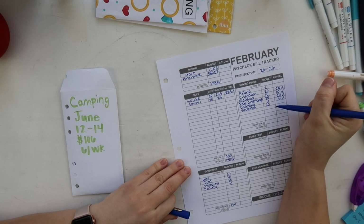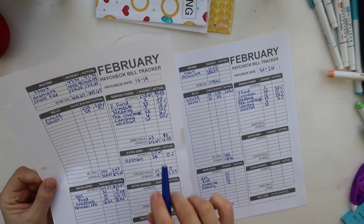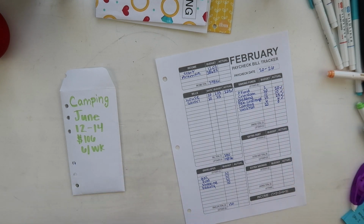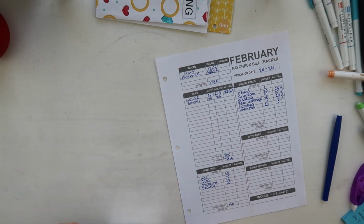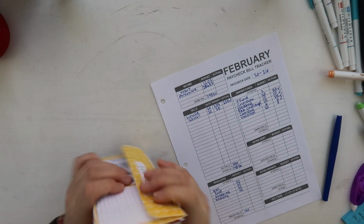So I had written down vacation because I was totally just blindly copying this sheet that I just got coffee on and talking. But for right now, I do not have $20 to put into vacation. So I'm just going to mark it with 0. If I come into any money between now and then, maybe I'll add to it. But right now, it's not a priority. So I'm just going to put these back.